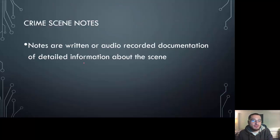So crime scene notes, written or recorded audio, you want to save these, and you're going to use them in the future when you get called upon for your testimony. They're going to ask you questions, and you might have to refer back to your records, either before the testimony, or during the testimony you could say, I can check my records if they ask something that you didn't look up on.